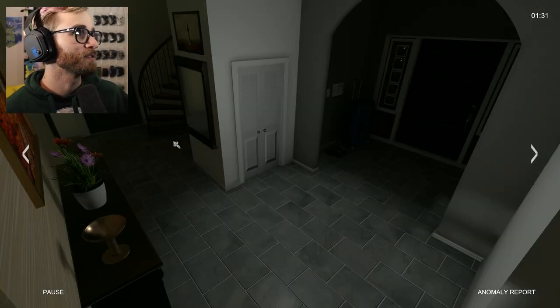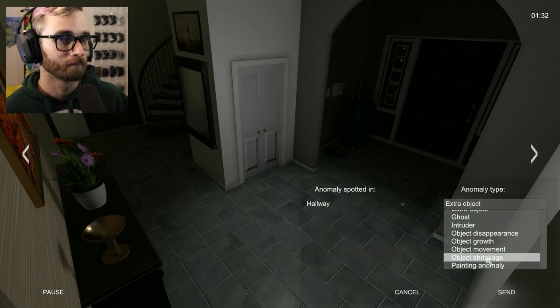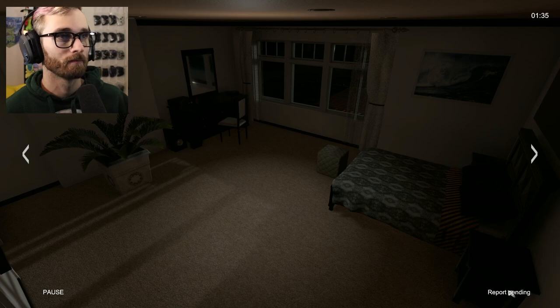It's weird because I don't see anything really out of the ordinary here. Did a painting change in the hallway? These paintings did not change. That's like the one thing I know about. Missing item in the bedroom. For sure.